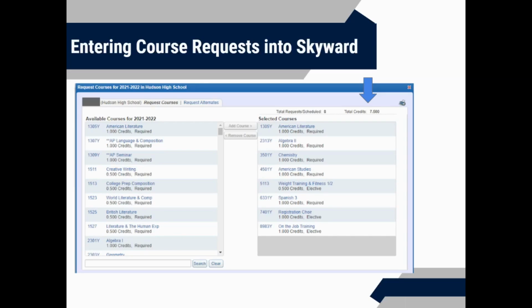Once you start to put in those courses, you will see the total number of credits. You want to be between 5 to 7. This shows us right now that this student has actually too many credits in their schedule. So again, be aware, around 6 to 7 should be what you're shooting for. Seniors can possibly be around 5. You have to have 2.5 credits to be a full-time student each semester.